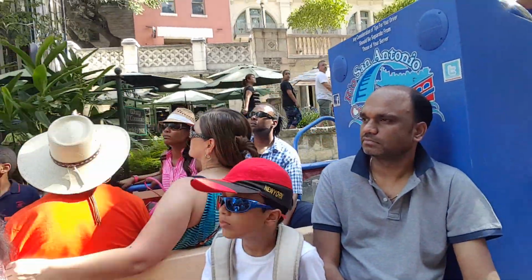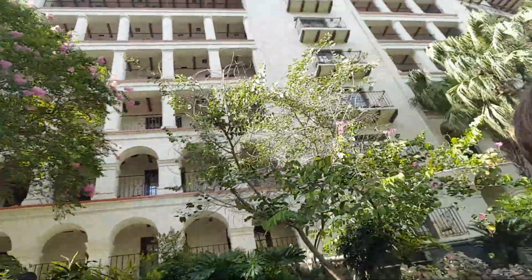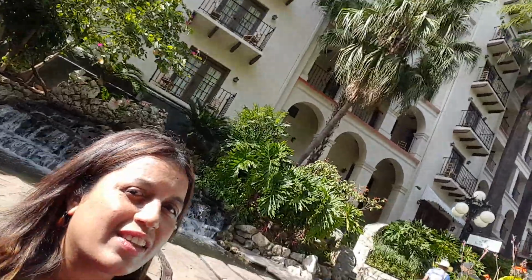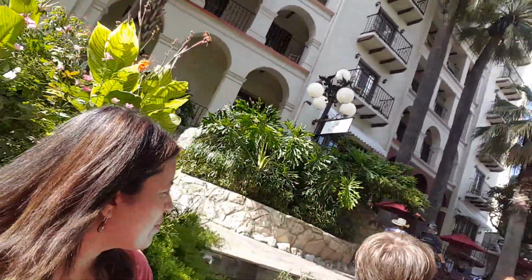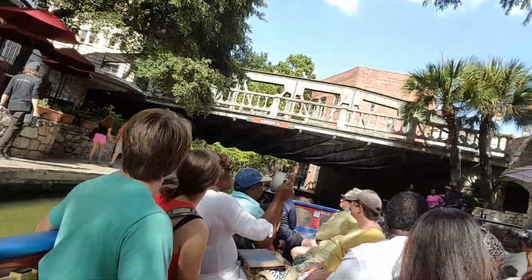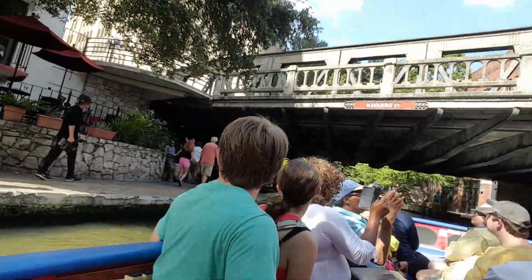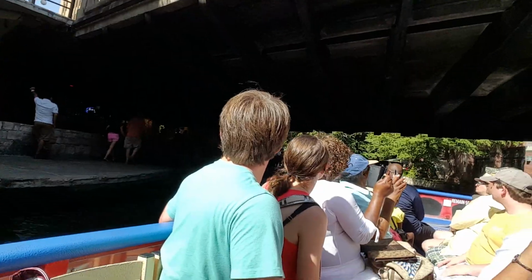If you look up to my left, the big white building is the Omni La Mansión del Rio Hotel. Opened in 1853 as the St. Mary's School for Boys, which evolved to the St. Mary's Law School and later converted to St. Mary's University. When they outgrew the building in the mid-1960s, they moved their campus to West San Antonio. One of their graduates, an attorney by the name of Pat Kennedy, bought the building, renovated it, and opened it as the La Mansión del Rio Hotel for our hemisphere.